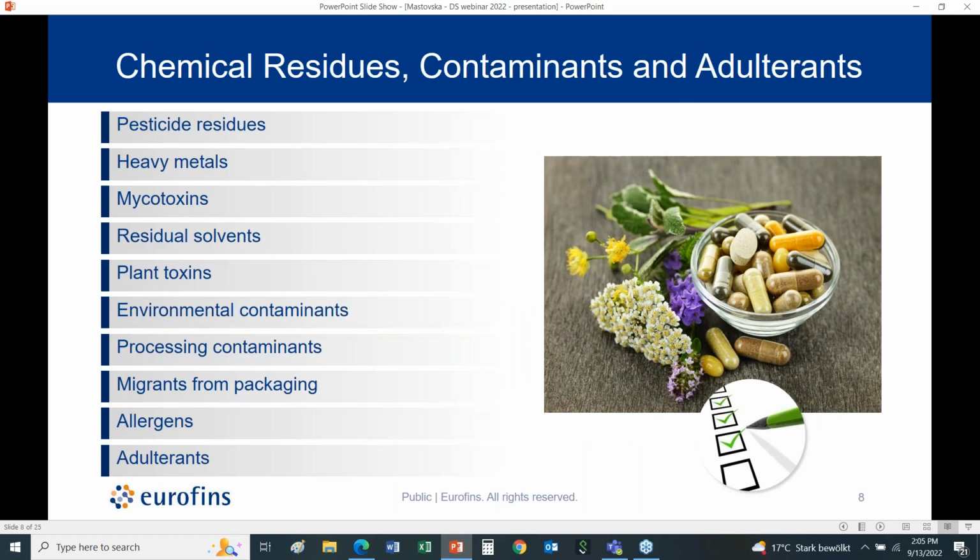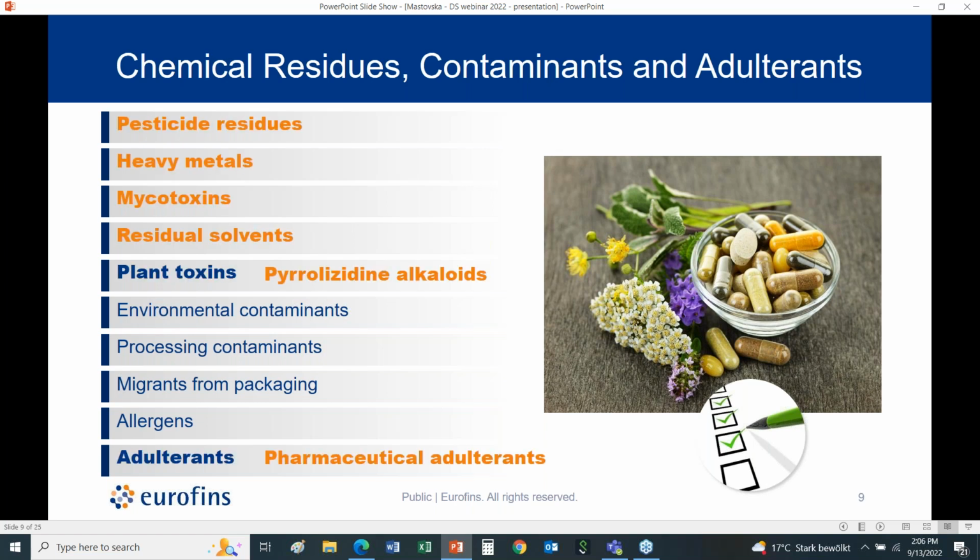When it comes to chemical residues, contaminants, and adulterants, here's a list of different compound groups typically considered in risk assessment of dietary supplements when designing testing programs for ingredients and finished products. And today, Lukáš and I will discuss the most important ones that are of concern in the majority of sample types, especially those of botanical origin. Those include pesticide residues, heavy metals, mycotoxins, and residual solvents. And then also cover pyrrolizidine alkaloids and pharmaceutical adulterants that are of concern in certain ingredients and products. And I will start with pesticides and residuals and then turn over to Lukáš for the rest of the groups.